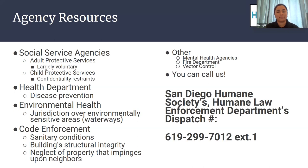And other places that we could call are the fire department, vector control, which is, if there's rats and other things in the home, mental health agencies. And there's always really good resources out there that can help those people. And of course, you can call us. If you believe that there are animals involved in the home, please do call us and make a report, and we will investigate. We do our best. We investigate pretty much every report that is brought in. So at least there is a paper trail, and we can follow through with that.